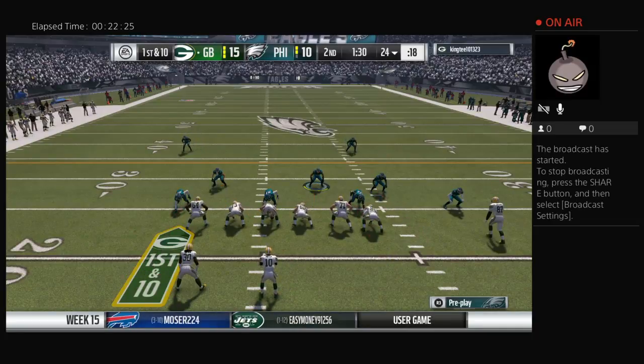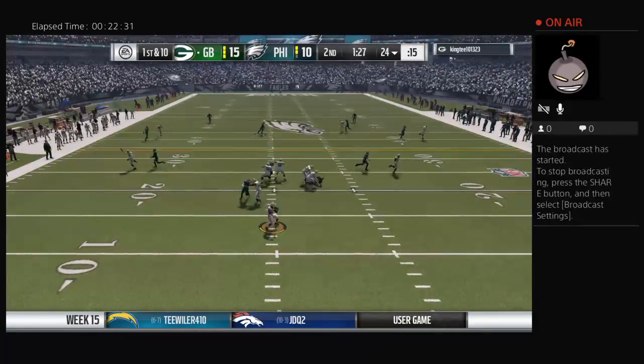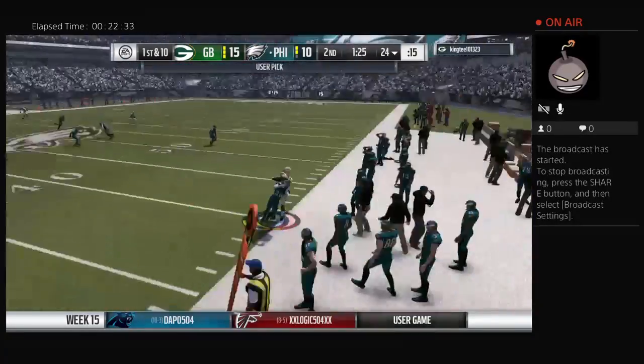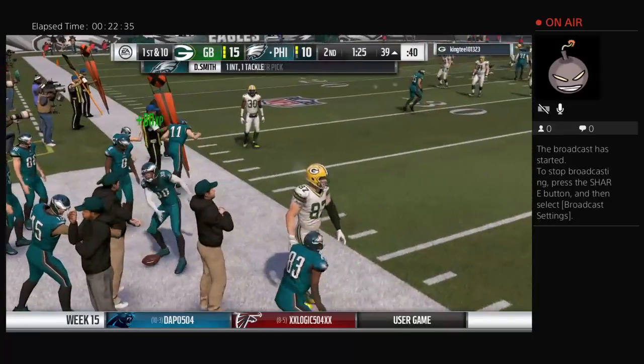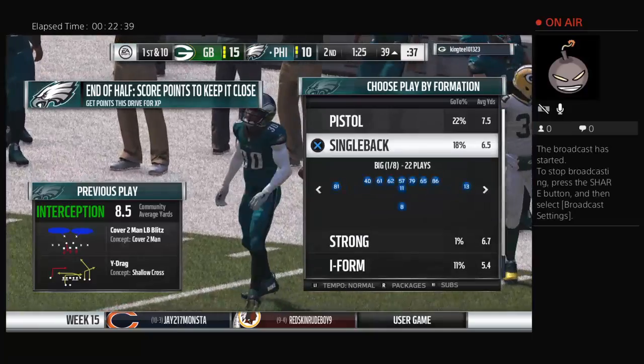They slot Gronkowski outright. They'll come out throwing here to start the drive. Looking for Gronkowski, and it's intercepted. A great read, and it's picked off. Philadelphia getting set to take the field.